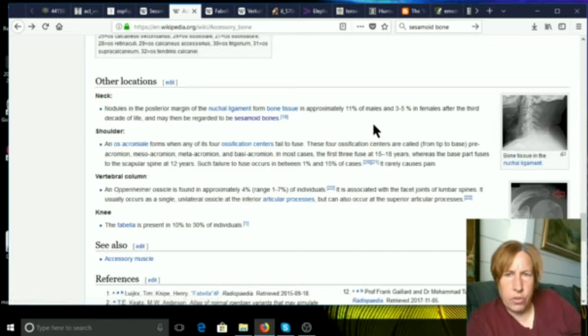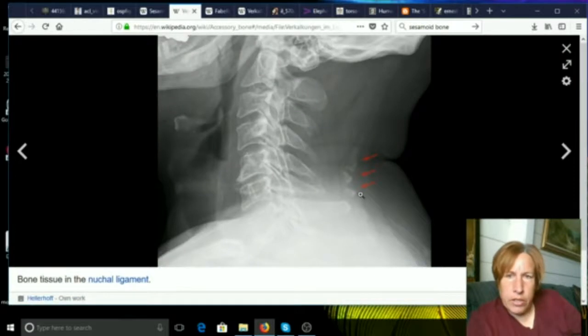There are these really short wikis that don't tell us much about these bones, and they're all over the body, and apparently you can get confused and think that they're damaged bones. Okay, here's a couple of these accessory bones that can turn into sesamoid bones in the neck, which is pretty interesting. I'm just thinking that these are going to turn into something more interesting down the line than just little pebbles in the body.